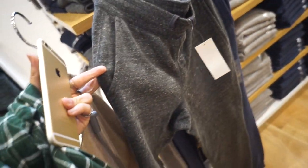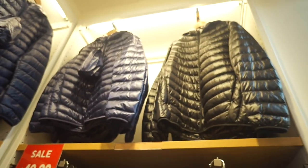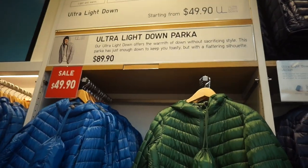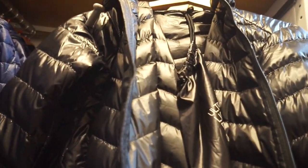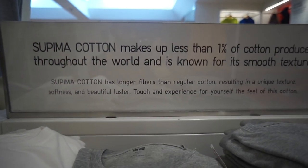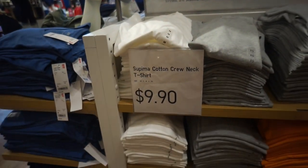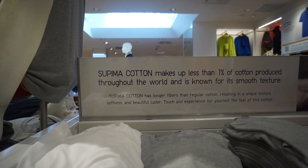I was saying I wanted some sweatpants like this, so I'm gonna try these out. One thing that Uniqlo is really famous for, I guess, are these ultra light down parkas. So they have down, which is geese, I think. Apparently this is some exclusive cotton that they have, Supima cotton. Let me know if you've had experience with it, but I want to try out just one of their white shirts and see what the Supima cotton is.